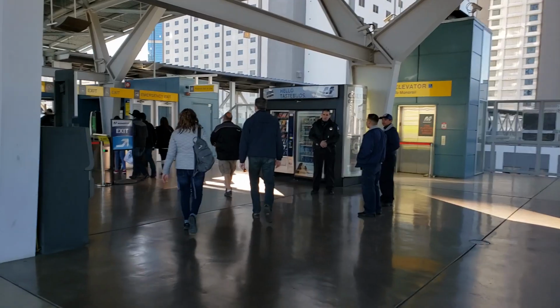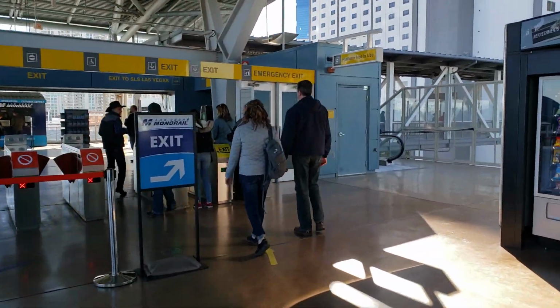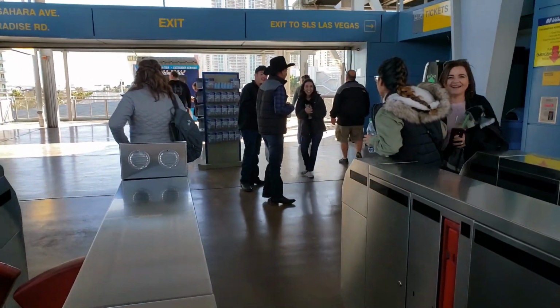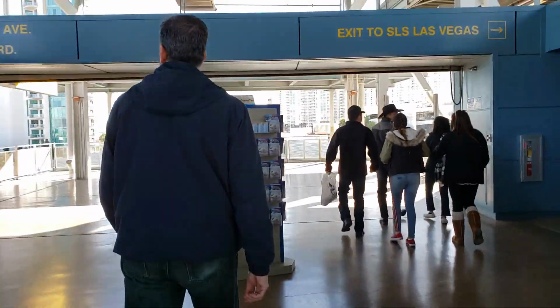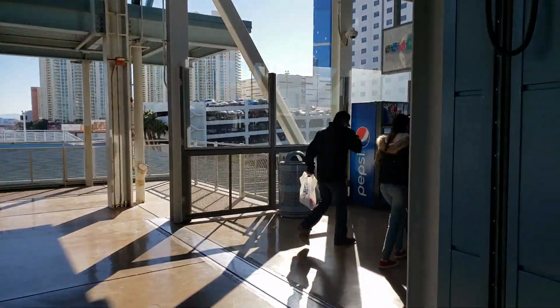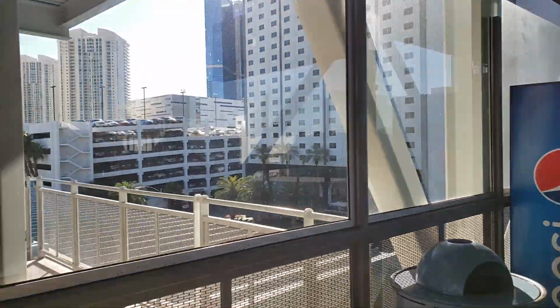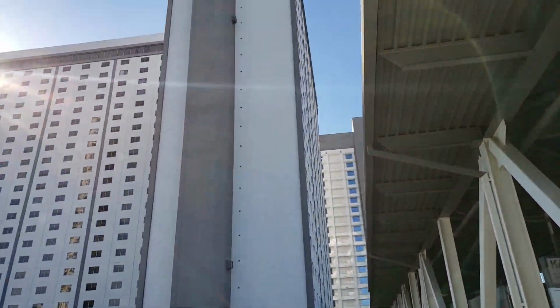Anyway, this is SLS over here. And this is the walkway to the SLS. It's just literally right there. And then they got an escalator. Very nice hotel. I recommend it. And with the monorail, you're right down there on the strip.